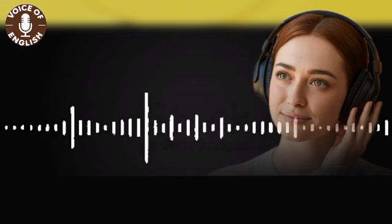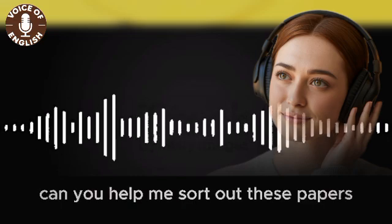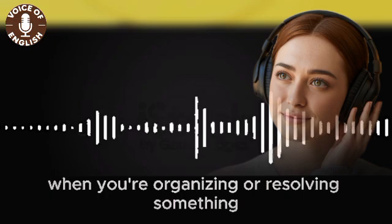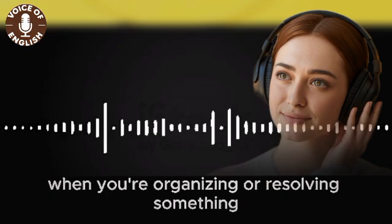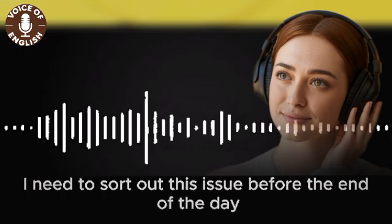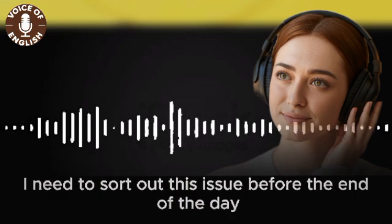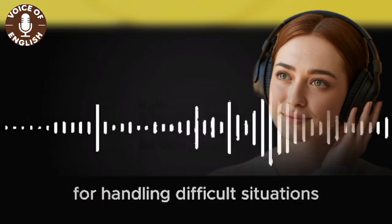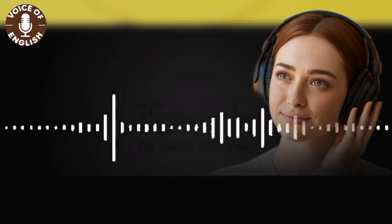Or if there's a disagreement, let's meet tomorrow morning to sort out our differences and move forward. Can you help me sort out these papers into different categories? When you're organizing or resolving something, say, I need to sort out this issue before the end of the day. And a very common and essential one for handling difficult situations, deal with.